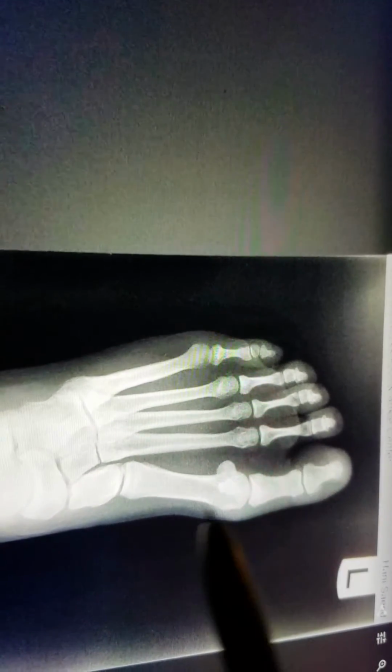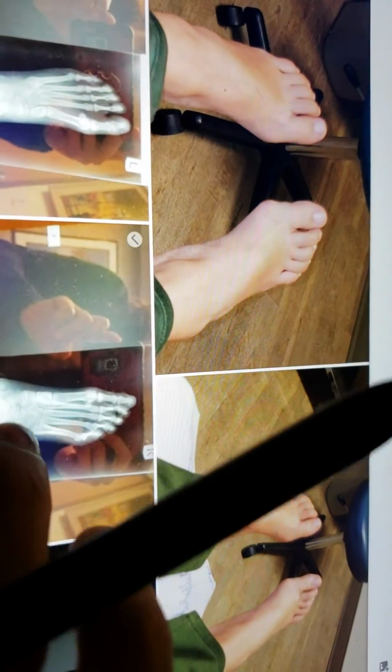So that's my left. You can see that there's separation. It's a little less. And then you compare it again to the right. It's a lot bigger. And the separation is almost none.